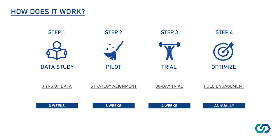Sure. So the process is basically 4 simple steps. And we start with a data study. That's basically where we would ask our potential customers for a subset of sample data. And we will use this data to firstly determine if the data is sufficient or the quality is up to a certain standard so that our models can actually help solve the brand's pain points.